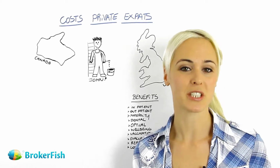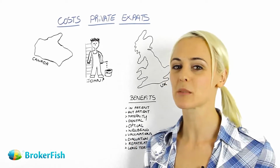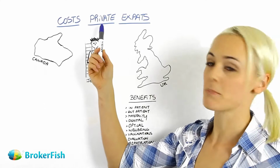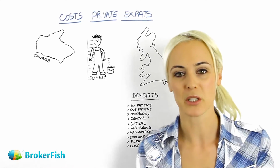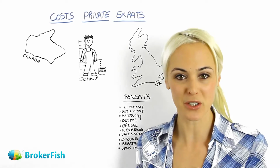I'm going to explain to you today what international health insurance actually is. I've got a really simple definition up here. It's designed to cover the costs of private medical treatment for expats abroad. So that is for anything that happens after you've taken the policy out. Any pre-existing conditions won't be covered, but anything that happens in the future will.